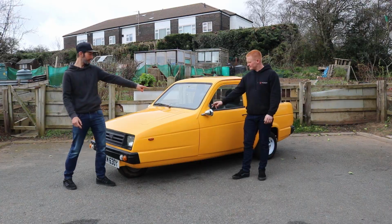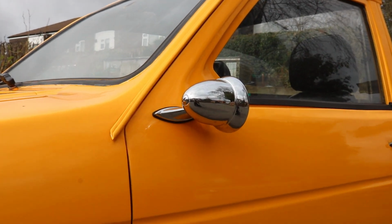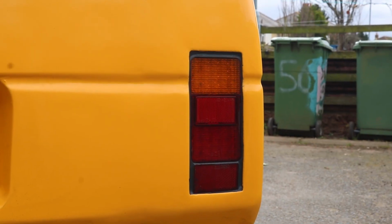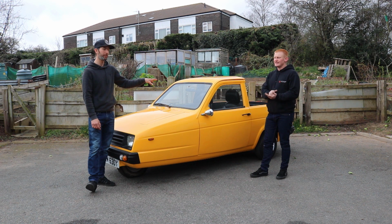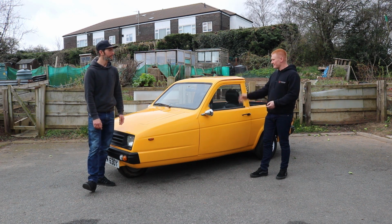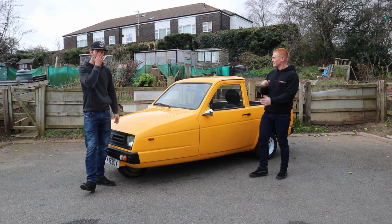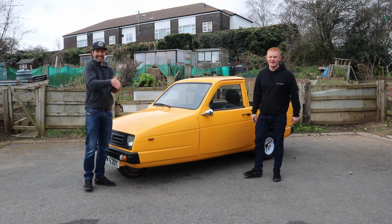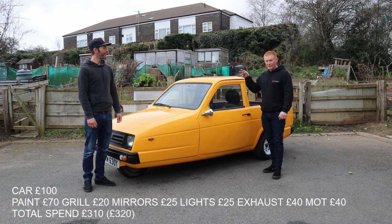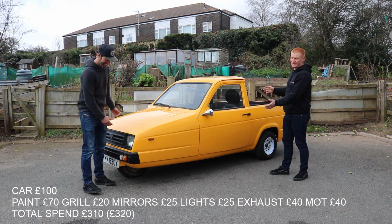Mirrors. I mean, look at them. They were £25 again off eBay. Rear lights, LED lights, they were £25 off eBay again. Good old eBay. Exhaust on it, £40. And an MOT for another £40. Giving us a grand total on this car of £310. So we've done this for £310.